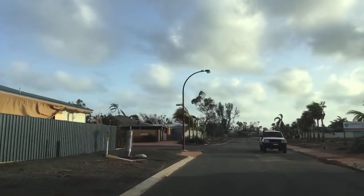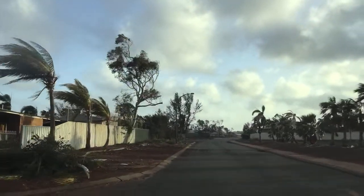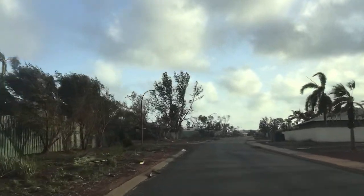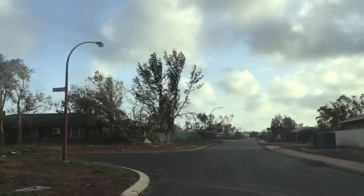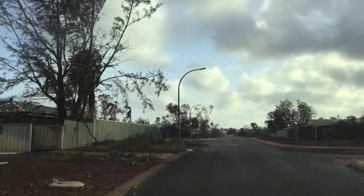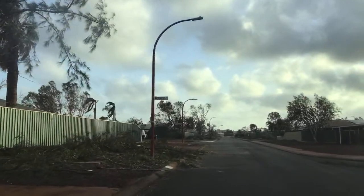So we're now on a different residential estate. They've obviously cleaned up a lot here in the meantime, I'd say. We're trying to identify streets with some structural damage. Yeah, there's a whole fence gone there.